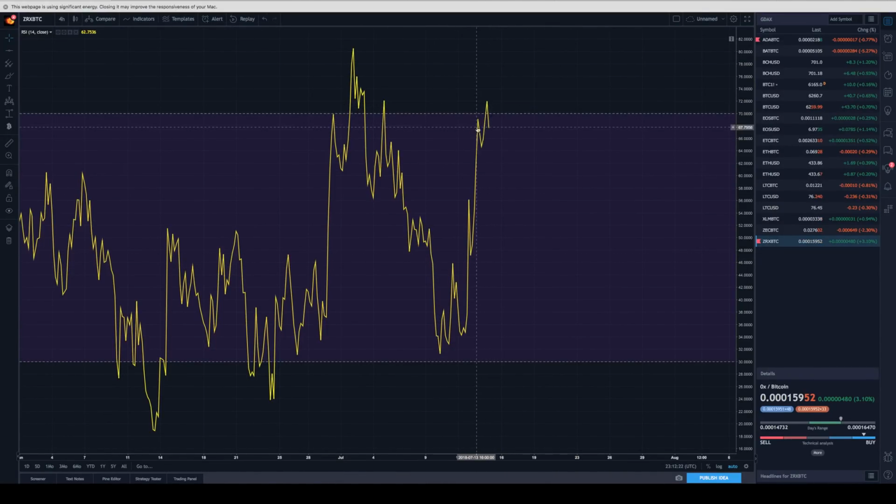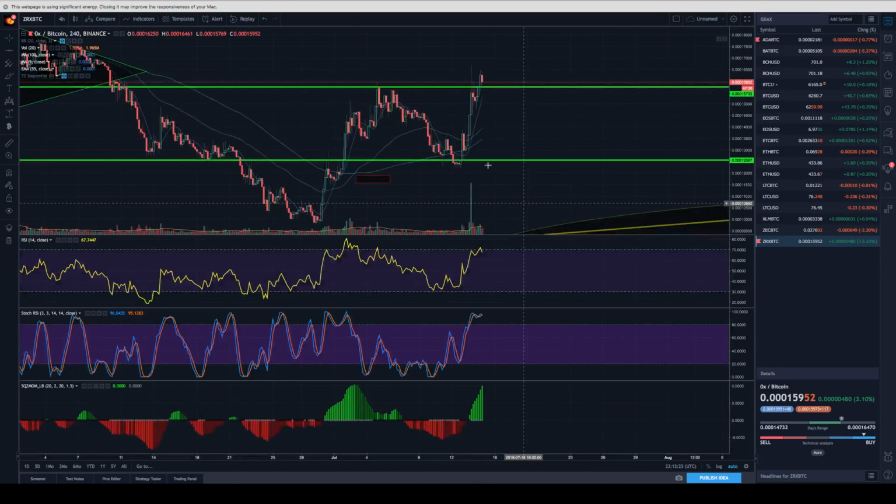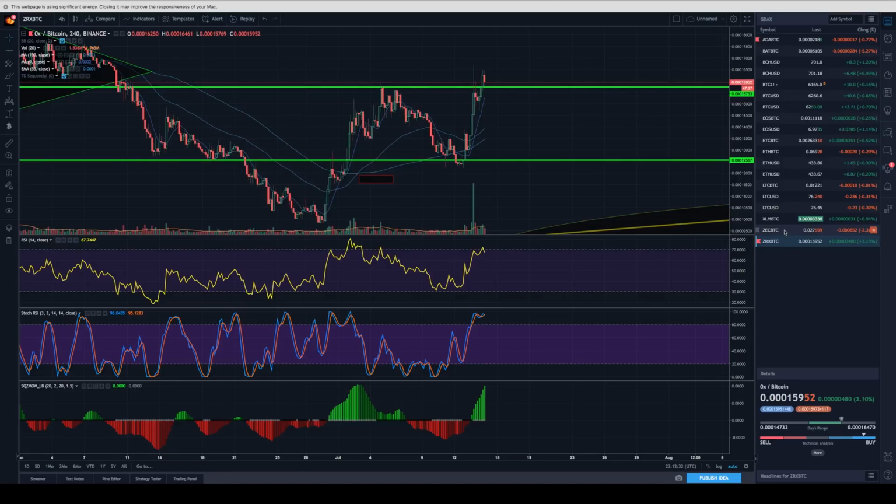A little rejection here on the 4-hour. That would be noted, obviously, from our nice bullish move there. But these wicks here look a little ominous. So we're going to see some consolidation, which would be healthy as long as we stay within the zone.